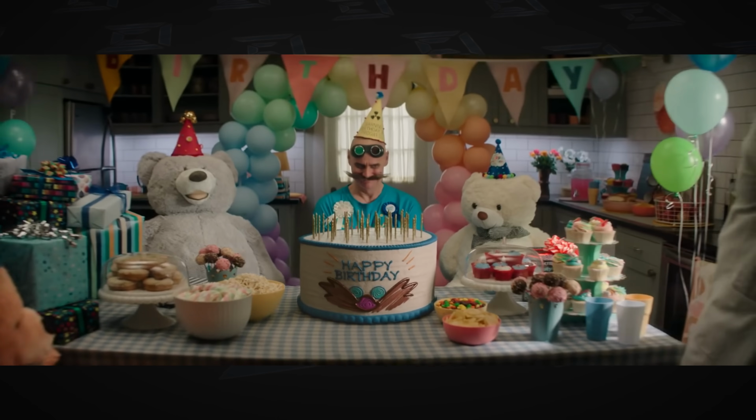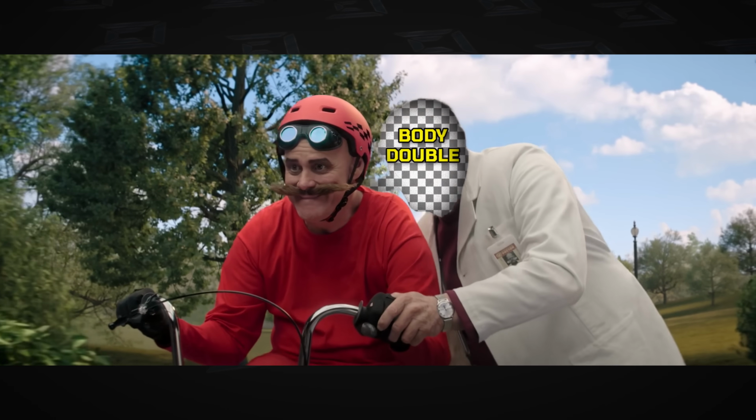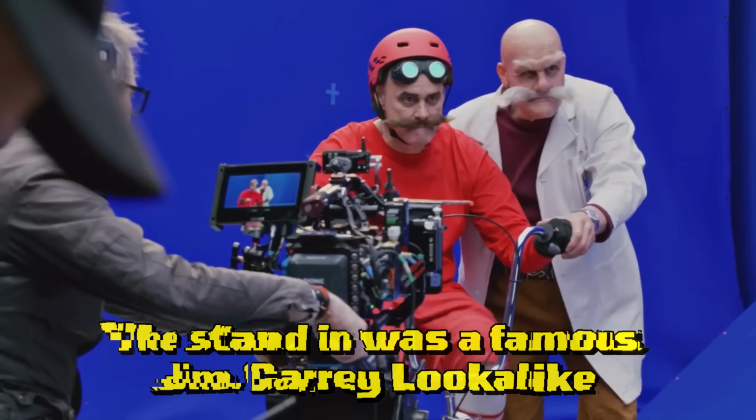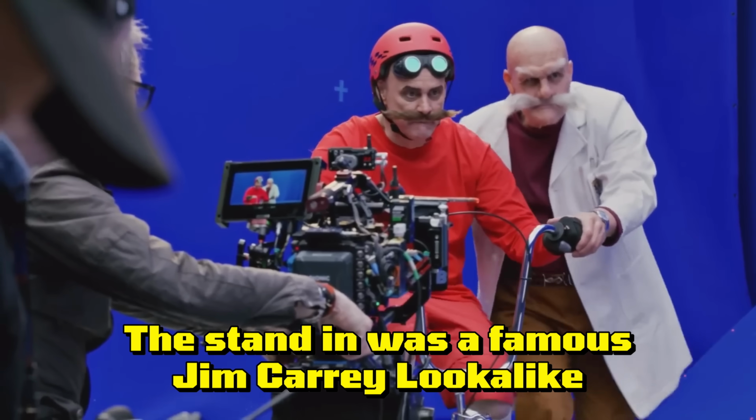So, watching this, obviously we've got our quote-unquote split screens. We have our motion controls. The bike riding was pretty impressive, having him holding the handlebars. I'm willing to bet it's a body double and then a head replacement, where he's actually still doing both, but they're extracting the performance out of one of them and putting it on the body double of the other one. I'm guessing the person on the bike wearing the red shirt is the body double, and they put Jim Carrey's head on top of them.